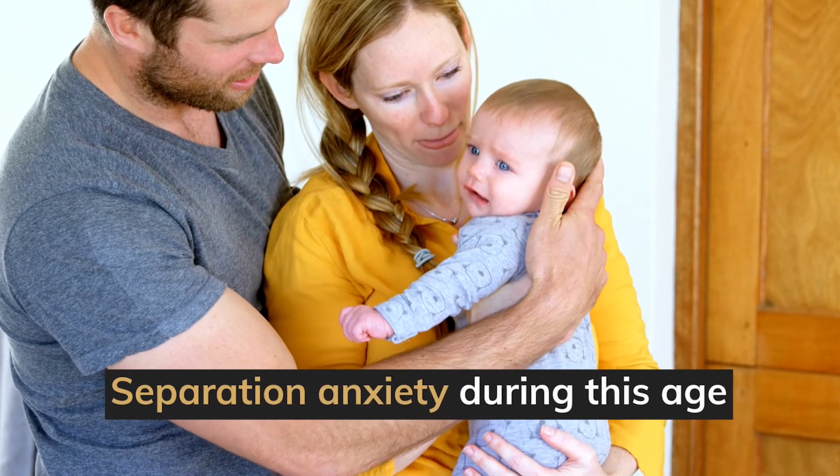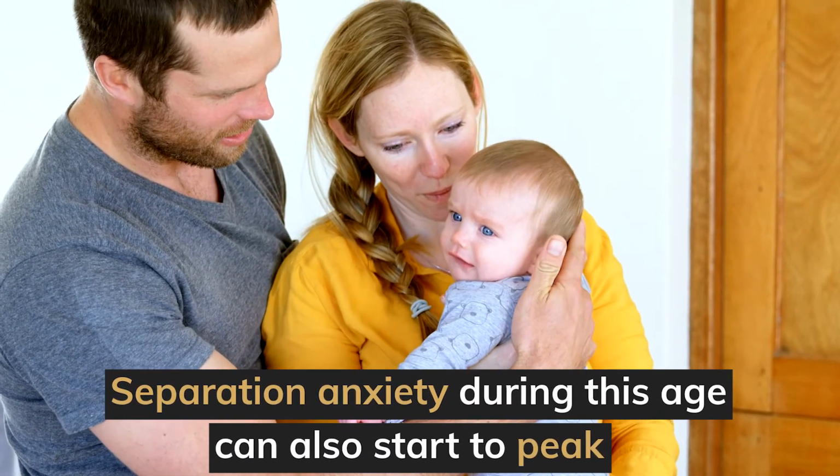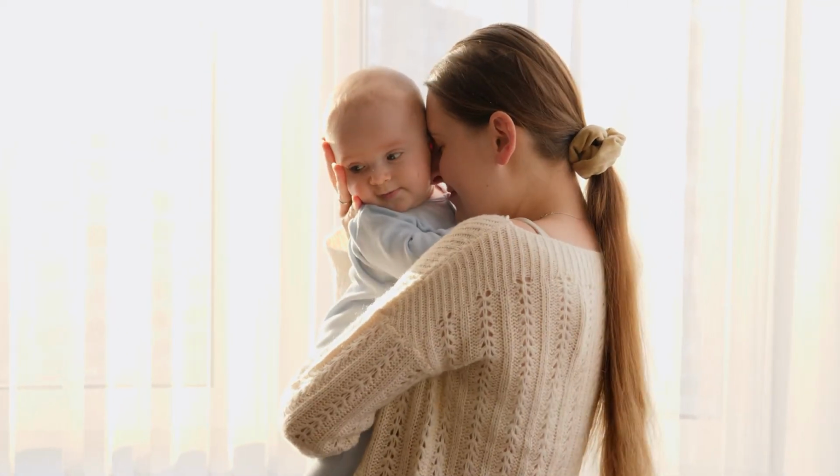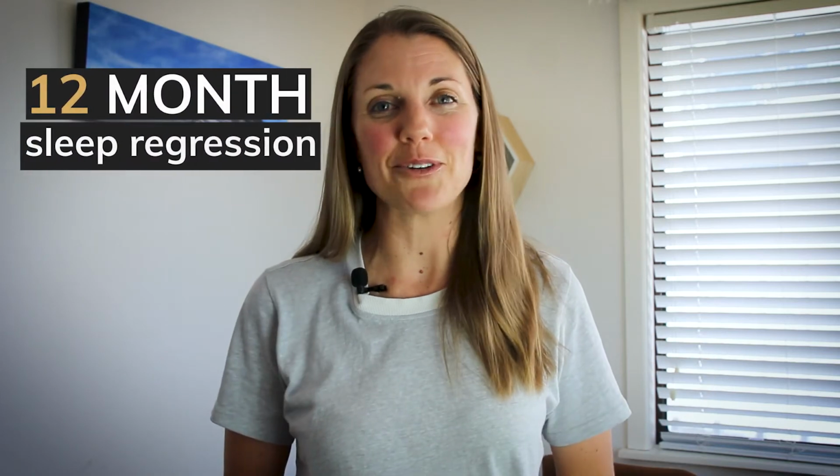Separation anxiety during this age can also start to peak. Extra one-on-one time with lots of cuddles, love and attention before bed can really help your baby get through the stage when they're extra clingy. Just when you thought that we were done, we then have the 12-month sleep regression.